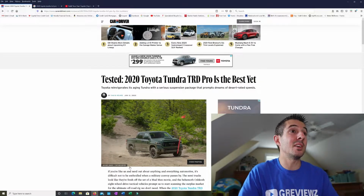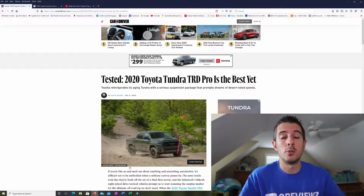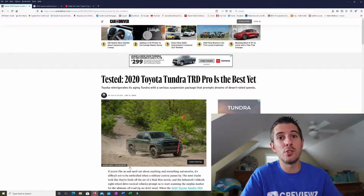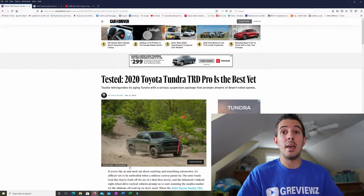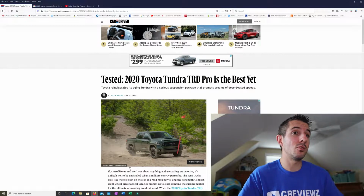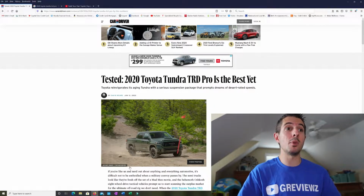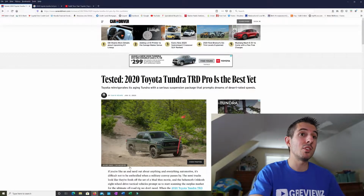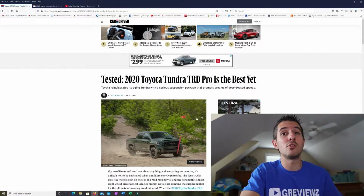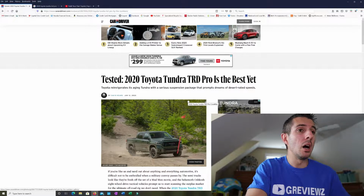Next truck is the 2020 Toyota Tundra TRD Pro. Now, at face value, I'm kind of partial to the Tundra just because I'm coming from a 4Runner. And if anybody follows anything that has to do with vehicles, you know Toyota is pretty much top tier for reliability and quality. Same thing with the Tundra. They haven't changed pretty much any drivetrain components in years, since probably '07, I believe.